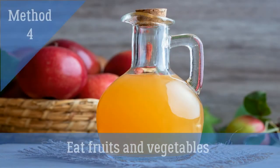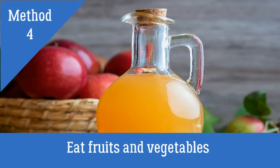4. Eat fruits and vegetables. A diet high in fruits and vegetables may be good for both your body and your teeth. While they're no substitute for brushing them, crunchy, raw fruits and vegetables can help rub plaque away as you chew. Strawberries and pineapple are 2 fruits that have been claimed to help whiten your teeth.